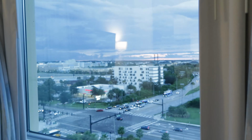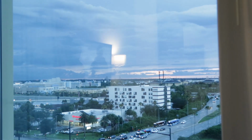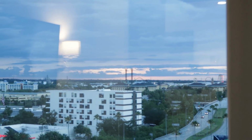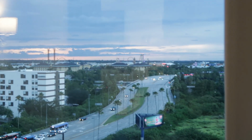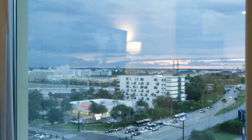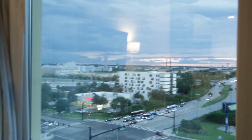Anyway, look at my view still, guys. I don't think the camera does it justice, but I did say to Darren it's going to be something I really miss, just looking out over Universal Islands, CityWalk over there. It's just nice, and you get really nice sunsets and stuff, and just, yeah, watch the world go by. It's very nice.